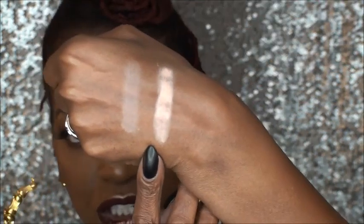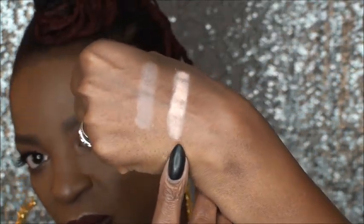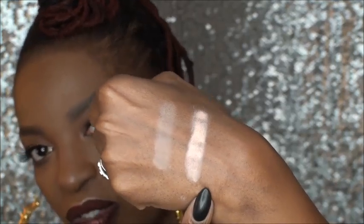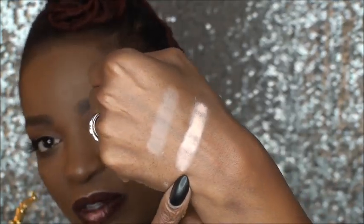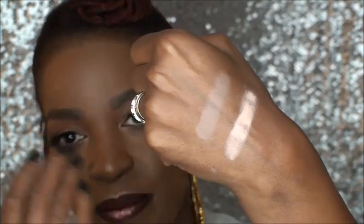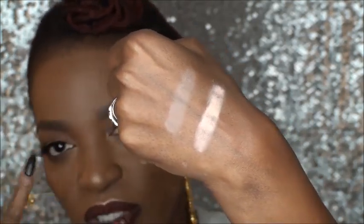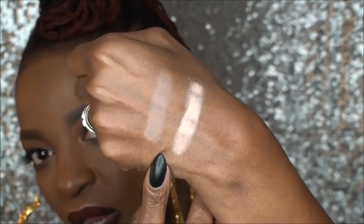We have Fringe. There is your finger swipe, and there is your brush stroke right next to it. This color is just way too stark. I don't see myself using it for anything other than maybe brightening up the inner corner for a matte look or something like that, just to give your inner corner a little pop. Yeah, that's probably the only thing I would ever use this for.